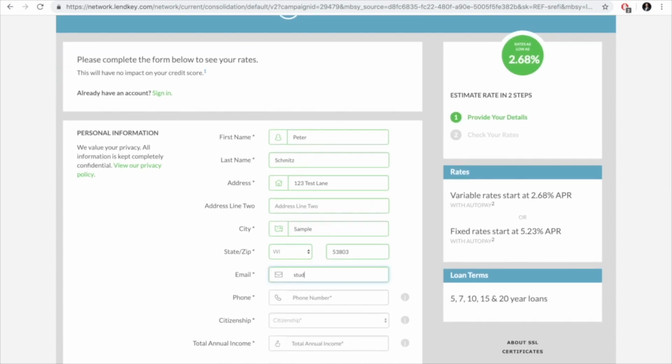As you scroll down, you'll see some of the other information that they'll need, like a phone number, your current citizenship status, and your total annual income. So for this example, I'll use my name, a sample address, a sample phone number, and let's say for the purpose of this that you make $55,000.